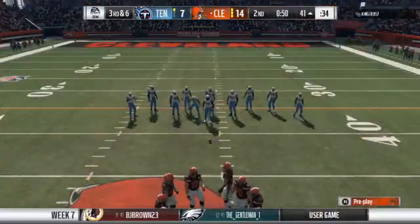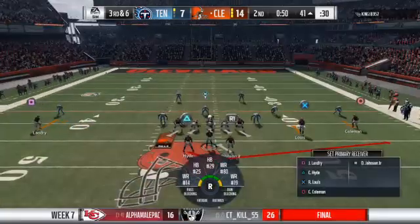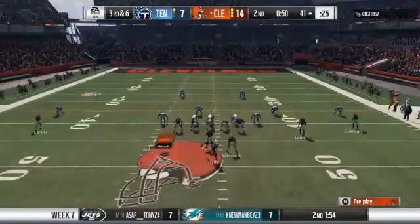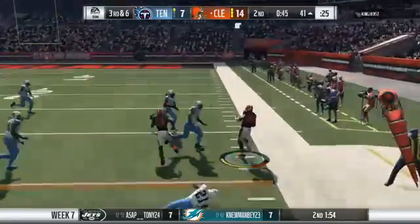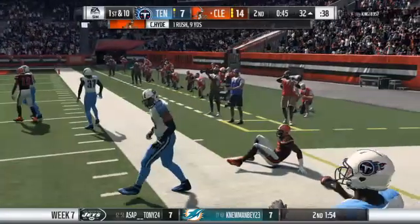The Browns on 3rd down. No problems to this point. A perfect 5 for 5. This will be 3rd and 6. All right, here we go. Kessler. 9 yards on the pickup there, and it keeps the drive alive.